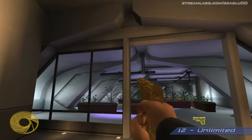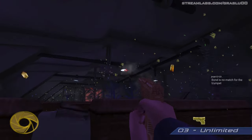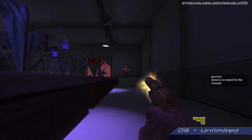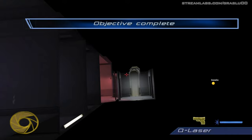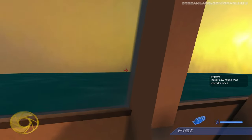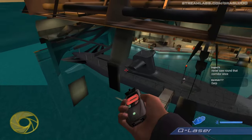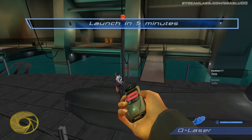Security personnel to the cultivation. We believe the American agent is being held somewhere on the security lower levels. Personnel to the submarine pen.